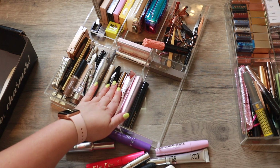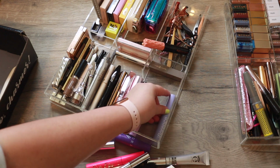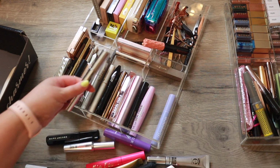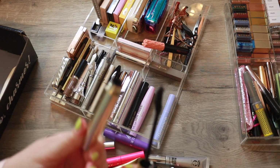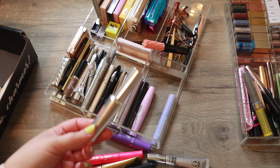I like that one a lot. Surprisingly, really like this Florence by Mills one, so I'm gonna keep that. El Maquillage, one of my favorites. Kevyn Aucoin. This brush is like a little funky. Oh, They're Real Tinted Primer. I know I've had this one for a while.